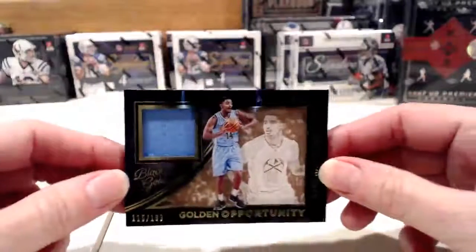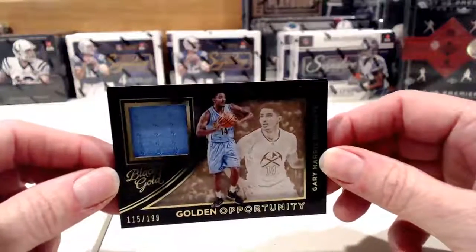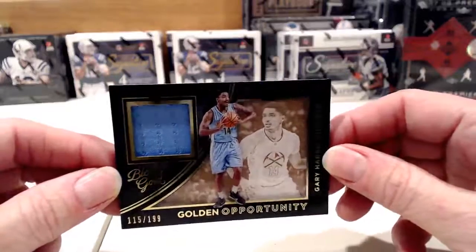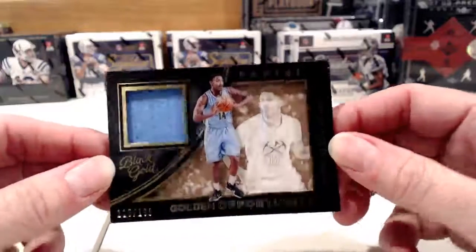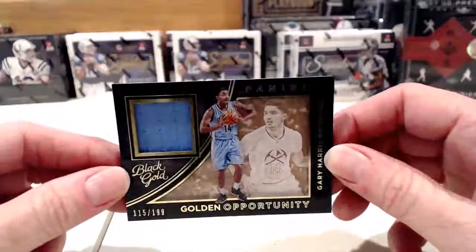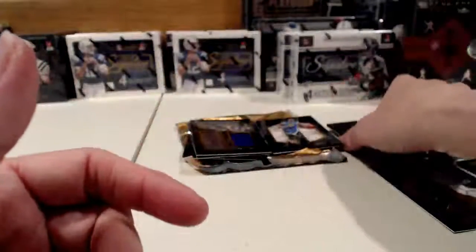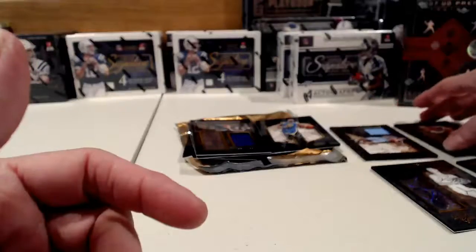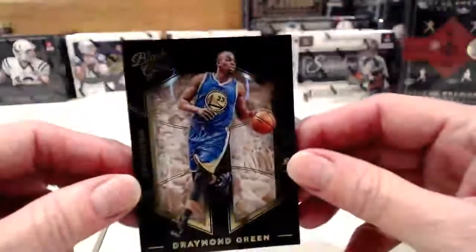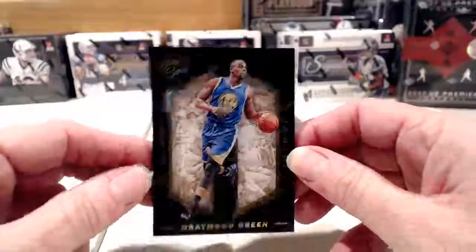I saw the Nuggets and I got excited there for a minute, but who we have is Gary Harris. And that, of course, is a materials hit for Gary Harris, and it is numbered to 199 in the golden opportunity insert for the Nuggets. Of course, it's 15-16. I was thinking 16-17 when I saw the Nuggets. I was thinking it was going to be somebody else. Draymond Green for the Warriors.